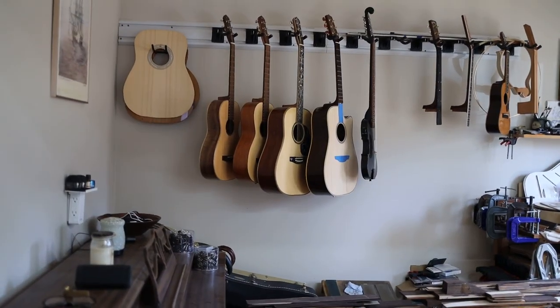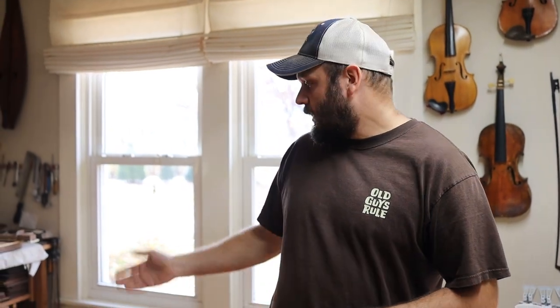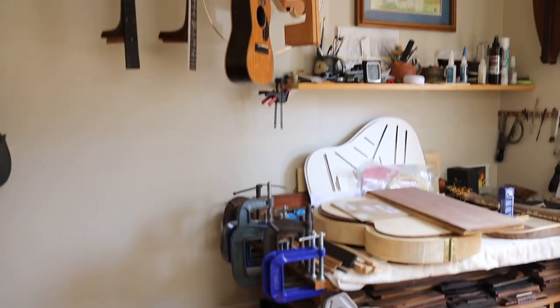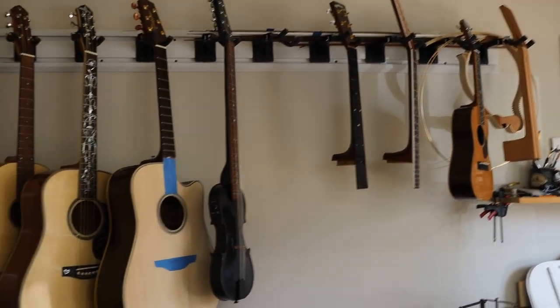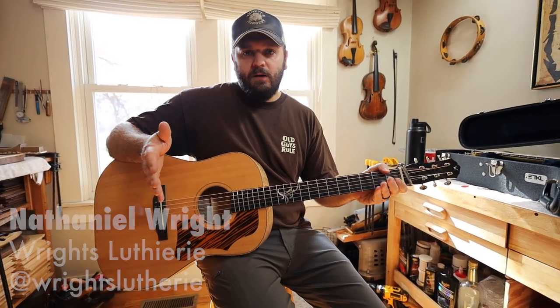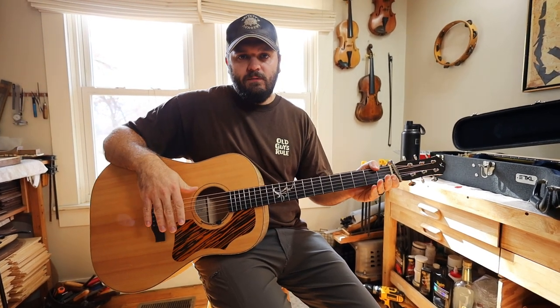Yeah. It's a happy place. So this is where I do 90% of my work. All the glue ups, I keep it climate controlled, and I store a lot of my wood in here that needs to stay a certain humidity level. And basically anything that's not too messy and causing sawdust happens in this room. So I'm Nathaniel Wright. I'm in McMinnville, Tennessee. I build guitars full time. This is one that I built a little over a year ago, I believe.